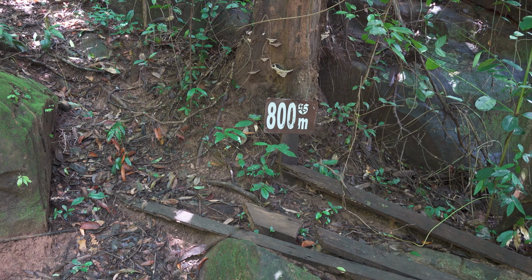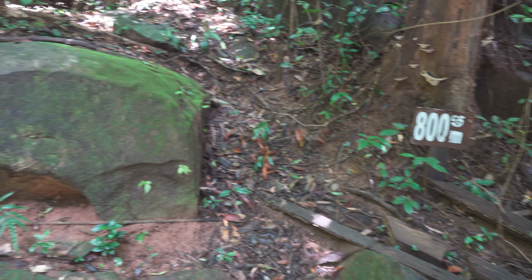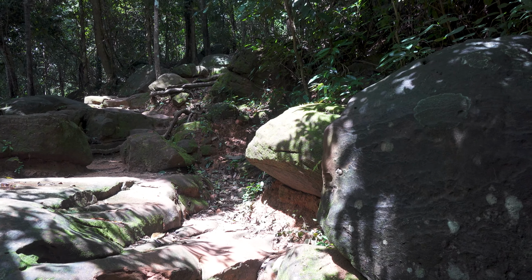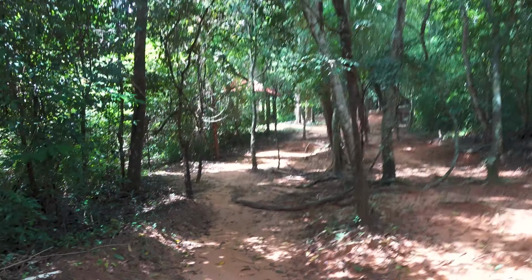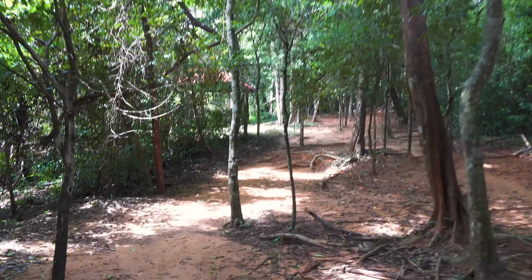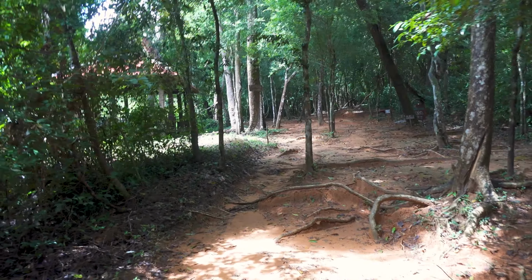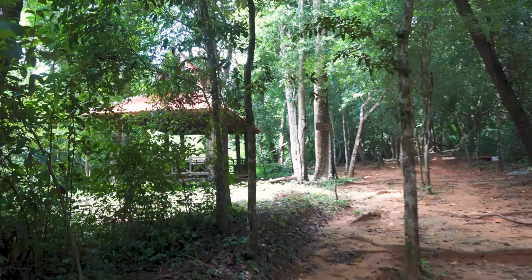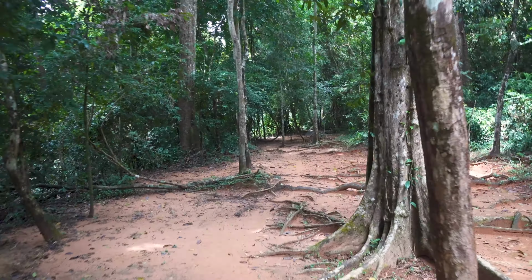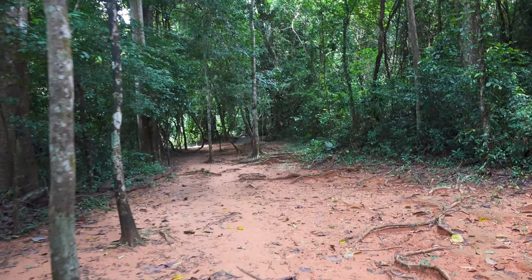Well, it's a bit of a slog coming up those stairs, but by the sign we're about halfway there. So I'll push on up there. Okay, that was good. We're back on the flat going again. And from the looks of it up ahead, there's another rest house. Alright, we're just a bit over 600 meters away, and I can actually hear the sound of running water, so it looks like we're getting closer.